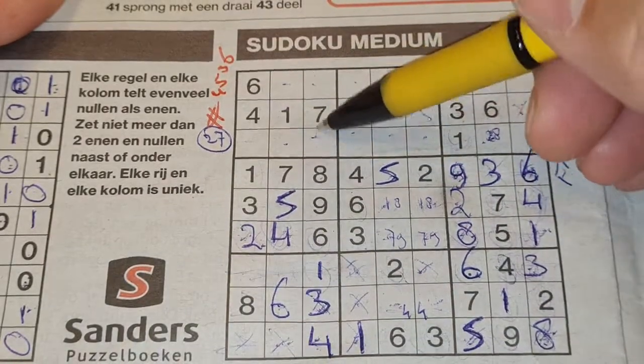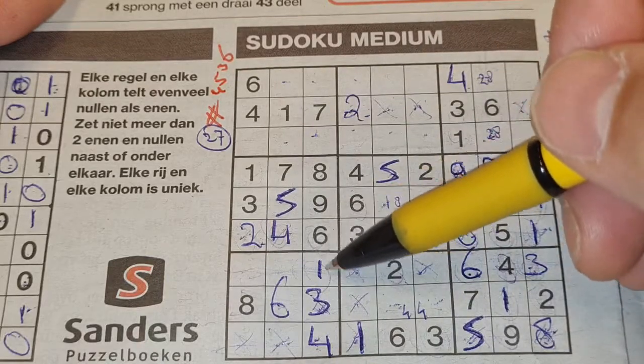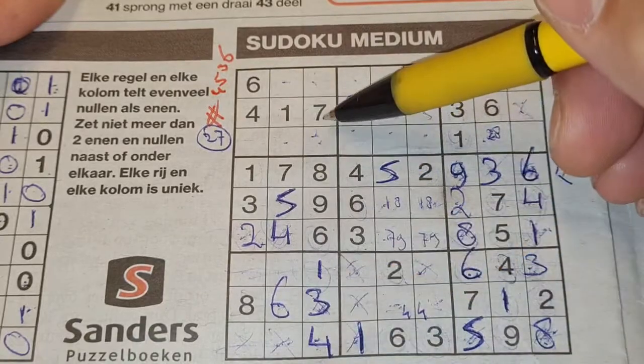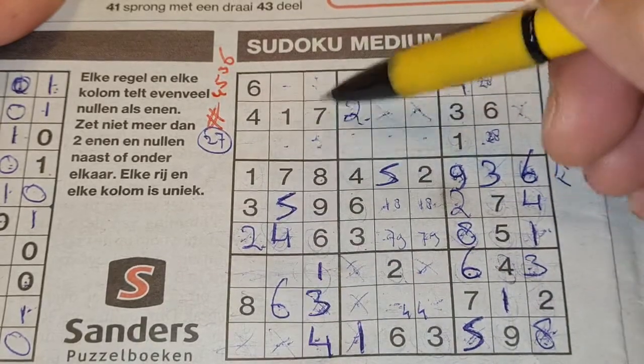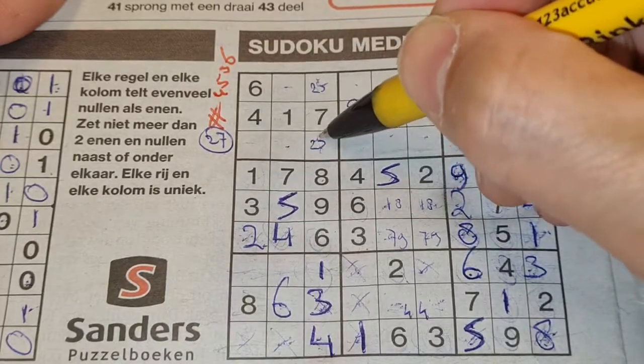Two missing numbers in this column, the third column. For the numbers 1, the 2 is missing. The 3, the 4, and the 5 is missing. 2 and a 5. Let me mark those 2 boxes.